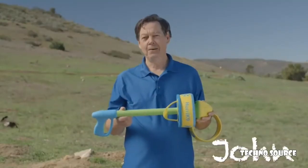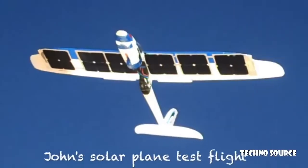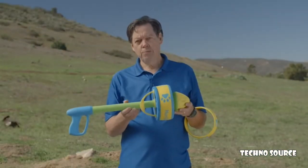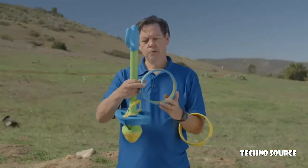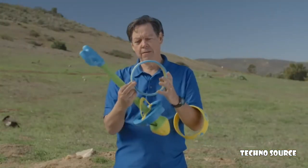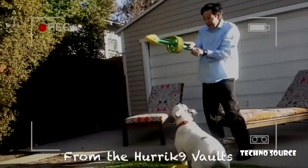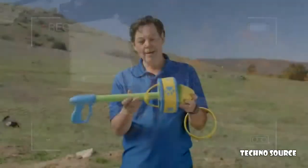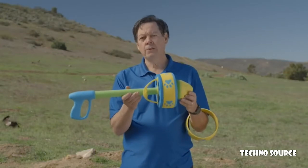Hi, I'm John Hunter, co-inventor of the Hurricane 9. I work on high-speed airplanes, solar airplanes, and now the world's most bodacious dog toy. One day I was working on a sporting good that would fly a really long ways based on an airplane wing like this. You take an airplane wing and wrap it into a circle and it flies a country mile. I took it to my daughter's house and just for fun I trotted in front of her dog, Amos, and Amos went crazy. So I immediately realized after about 20 more shots that Amos really liked this thing and we had a great dog toy in our hands.